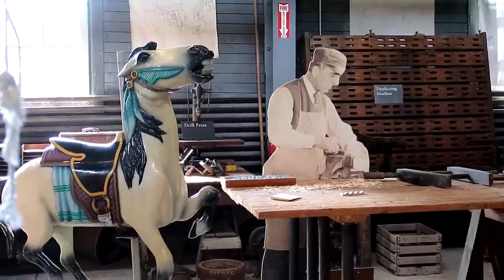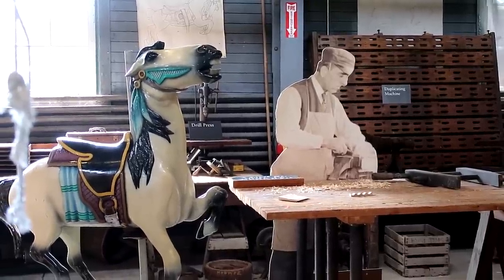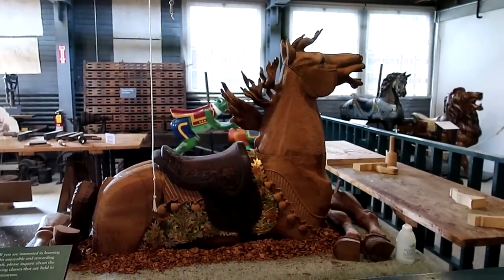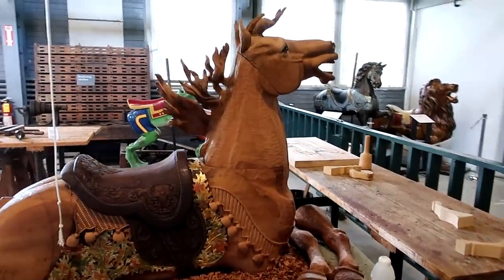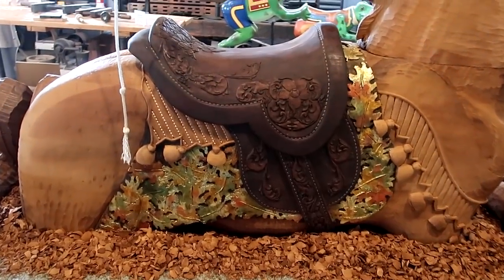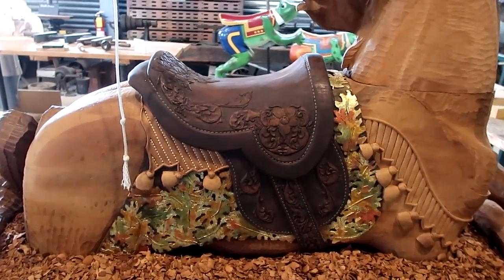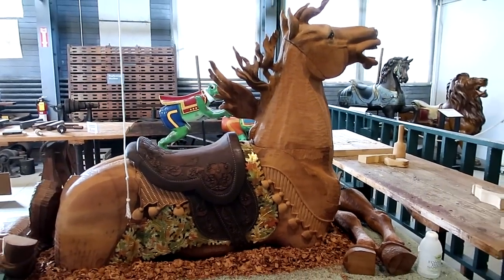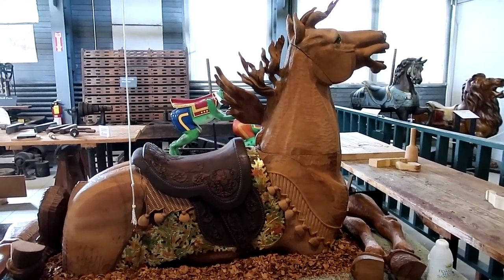See them putting the finishing touches on that horse back there. And you can see this horse here where some of the finer detail is put into place. You can see the detail carving that goes on there, the saddle and the patterns there. Really, each horse is like a beautiful handmade piece of art.